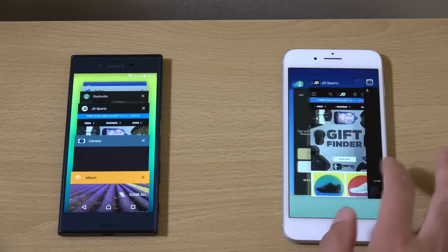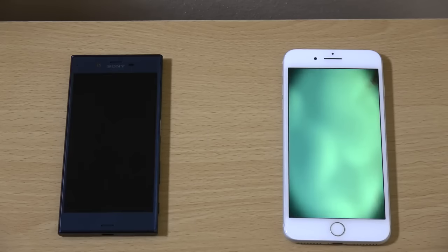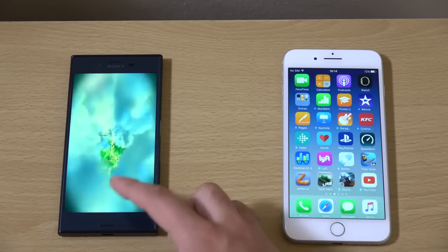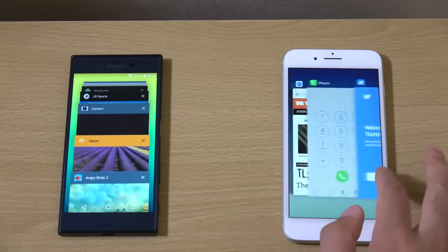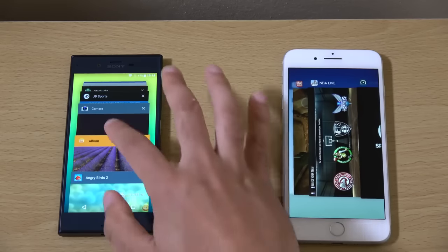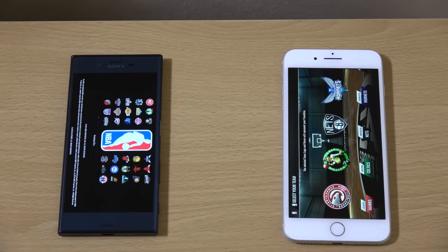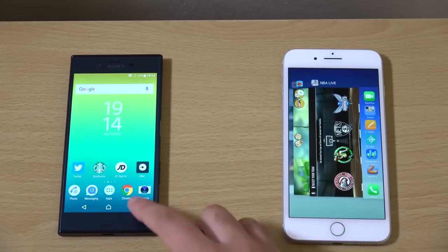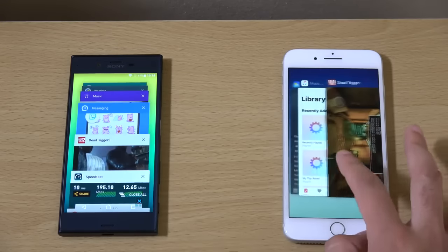So let's try a game. Angry Birds. Oh. So I'm not sure if that was a reload. It probably wasn't. I think it was just going back to where it was loaded. So, you know, not a problem. Not a problem. Much better performance here. Oh, I spoke too soon. That's what happens when I speak too soon. We do have a reload. So the iPhone goes in front here, unfortunately, for us Sony fans.